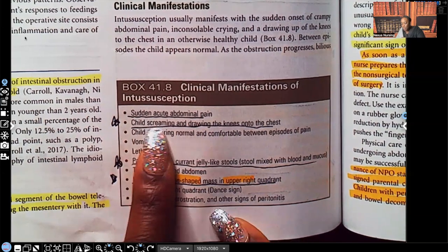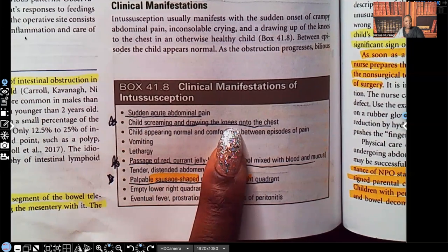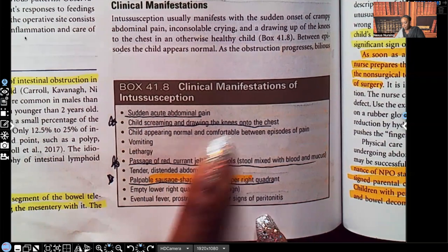The child screams and draws their knees to the chest. That is another important clinical manifestation. You see them drawing their knees to the chest. One of the first things you need to be thinking about is intussusception.